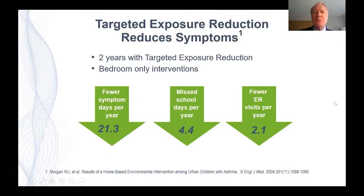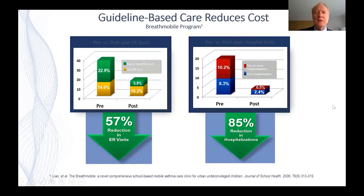And so if you can reduce exposure, we can reduce symptom days by 21, missed days of school by 44, and ER visits by 2. And we can dramatically reduce hospitalizations and ED visits.